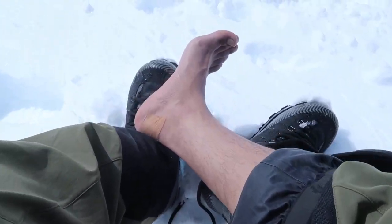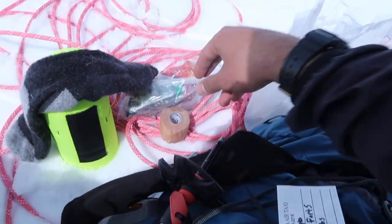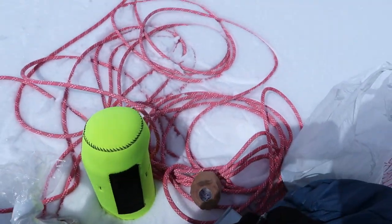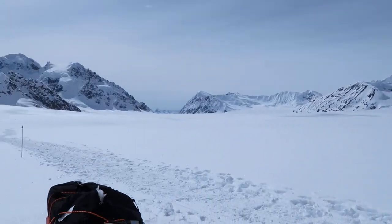I had something annoying in my boot that was rubbing just a tiny bit. It was like a little rock. Got it out. Pulled out our first snack pack. Got water. Gonna tape it up just to make sure the foot's good. All right, this is it out here. Quite beautiful.